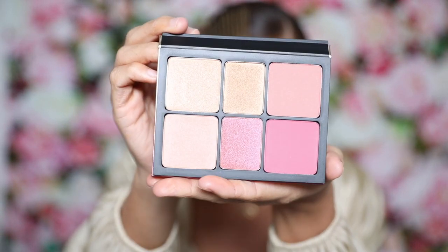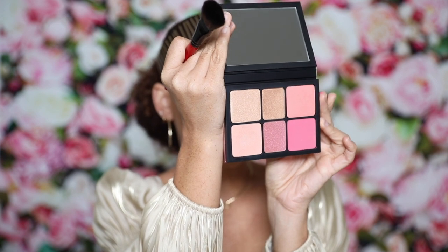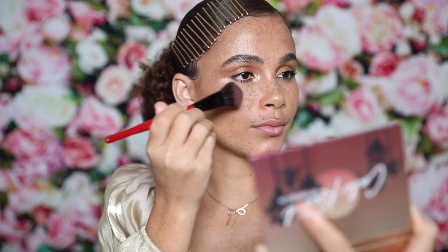And next, we're going to apply some blush. And I'm using the Cali Kiss blush palette. Look at this. It is so pretty. I think I'm going to use this shade right here, which is the Crunk It Up Champs shade. Call me please, call me please. Oh. Yeah, that's pretty.